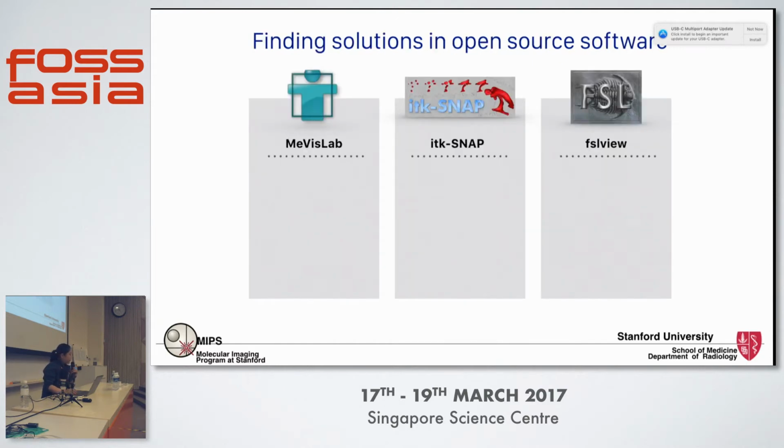And guess where we find our solutions? We find it in open source software. And no, I didn't just include the slide because it's an open source tech conference. I want to mainly introduce 3 types of tools that our lab frequently uses. The first one is MeVisLab. MeVisLab stands for Medical Vision Lab.